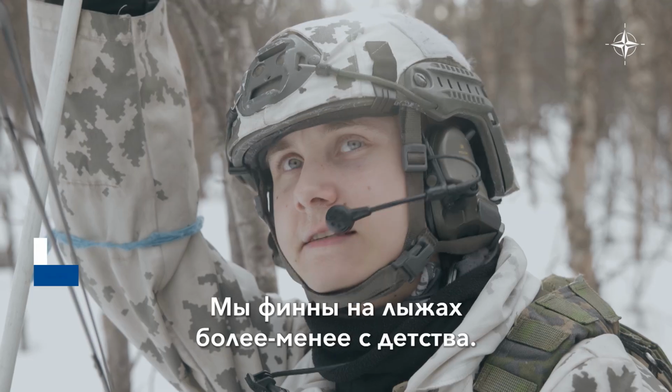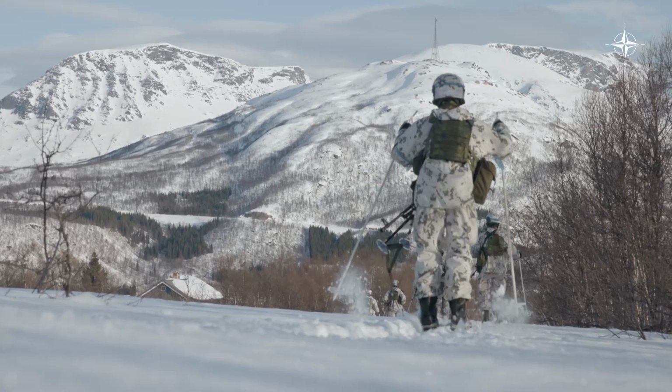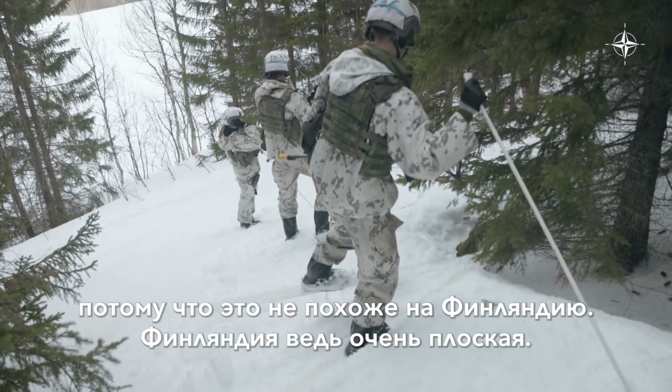The thing about Finns is we all more or less grew up on skis, but yeah, I'm a bit scared to climb the biggest hills here because it's quite different from Finland. Finland is very flat, so.